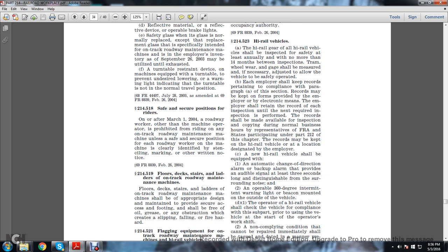214.523, high rail vehicles. A, high rail gear for all high rail vehicles shall be inspected for safety at least annually, with no more than 14 months between inspections. Tram, wheel wear, and gauge shall be measured and, if necessary, adjusted to allow the vehicle to be safely operated. Each employer shall keep records pertaining to compliance with this paragraph of the section.